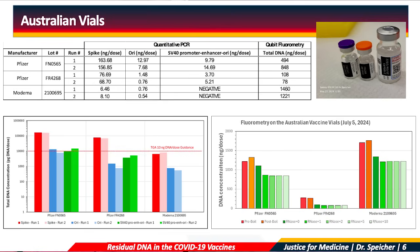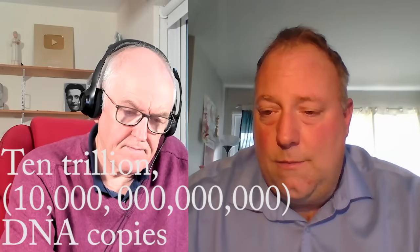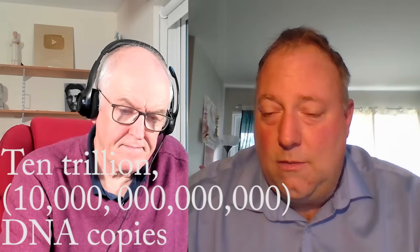And two, if you look at the PCR results, those on Pfizer in red are a CT between 10 and 12, which is about 10 trillion DNA copies per dose. Wow. So 10 trillion, with a T, a trillion being 1,000 billion. Yes. So 10 trillion copies per dose. We only need 3 to 10 copies per cell. So you've got the possibility there of infecting at least 1 trillion cells potentially. Wow.